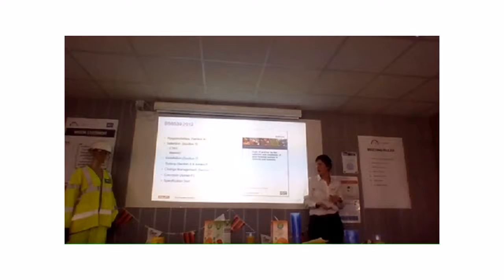The important part is what happens if you have a specified anchor. It states in clause 4 that if you want to change the specification, you need to let the original specifier know and have it approved. If that doesn't happen, the person who changes the specification automatically becomes a specifier and is then liable for the anchor. Just something to keep in mind.